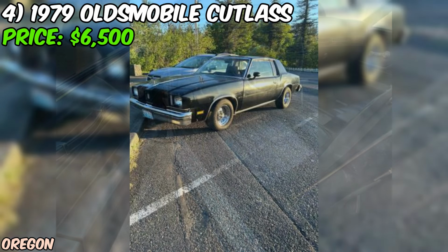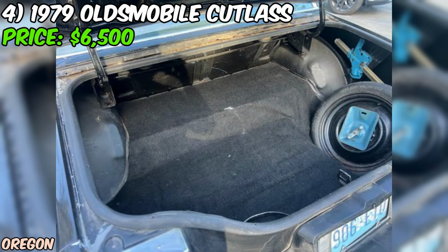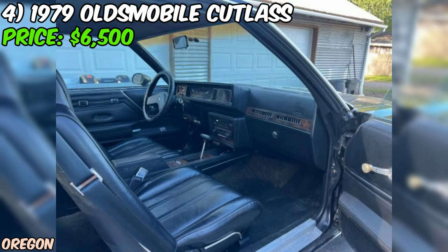First off, let's talk about the appearance of this Cutlass Supreme. It's a real head-turner with its sleek black exterior and matching black leather interior. The car features bucket seats and a center console, giving it a sporty and luxurious feel. With just 120,000 miles on the odometer, this Cutlass Supreme has plenty of life left in it.